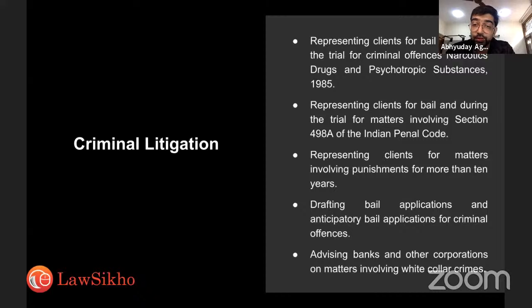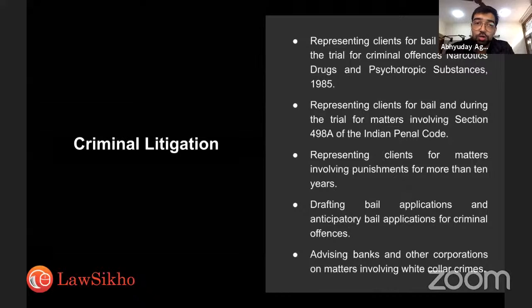Criminal litigation, okay. Representing clients for bail, representing directors in case of arrest under various laws, not just NDPS. There are various laws like PMLA, Benami Transactions Act, Black Money Act, GST laws.